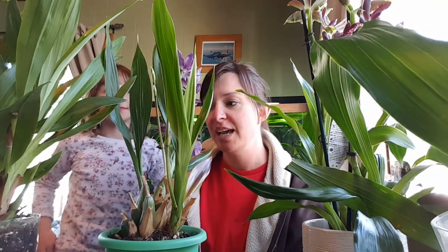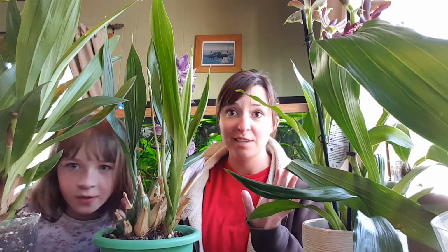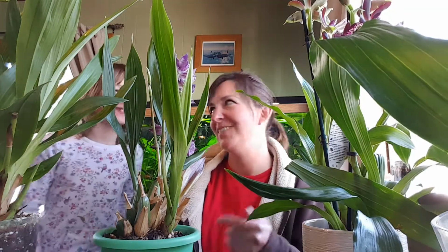I went to Reno because my bird needed to go to the avian vet for a checkup. And I said, well, while I'm in Reno, I should check out the Trader Joe's there because my Trader Joe's in Carson has been awful. Only phalaenopsis. Those are for beginners, or people that live where it's warm because they just die on me.